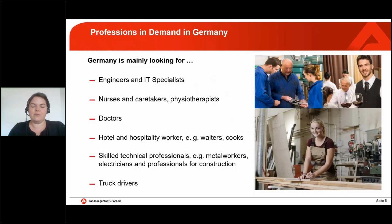So I said before, there are a few factors influencing your chances on the German labor market. And of course, there are a few professions that are more in demand than others. We have only listed a few of the professions in demand, the ones with the highest demand. If your profession is not on this list, that does not mean that you don't have a chance in Germany. It just means that there might be a little more competition for a job, but it does not mean that you don't have a chance at all. But mainly we are looking for engineers and IT specialists.